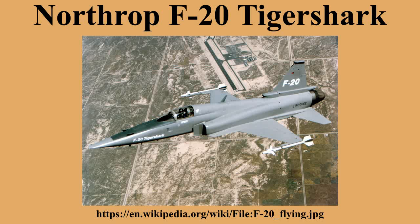Compared with the F-5, the F-20 was much faster, gained beyond visual range air-to-air capability, and had a full suite of air-to-ground modes capable of firing most U.S. weapons. With these improved capabilities, the F-20 became competitive with contemporary fighter designs such as the General Dynamics F-16 Fighting Falcon, but was much less expensive to purchase and operate.